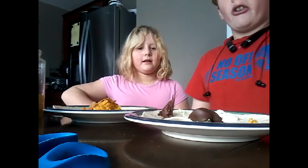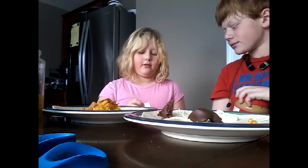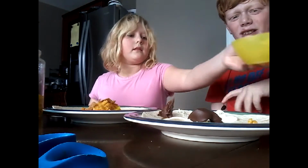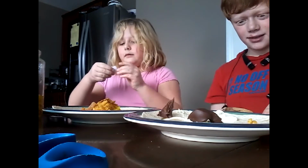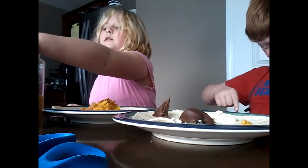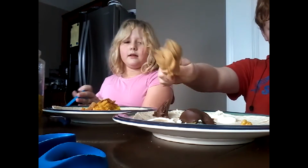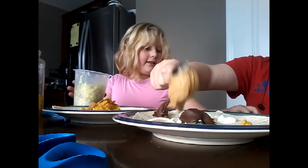Darn it! Peanut butter. It's gonna taste so good. This one for the peanut butter. Darn it, I got lettuce, so that means you got spaghetti sauce. Yes, it's gonna suck. Lettuce. I hate lettuce. Peanut butter. Okay, let me see this.